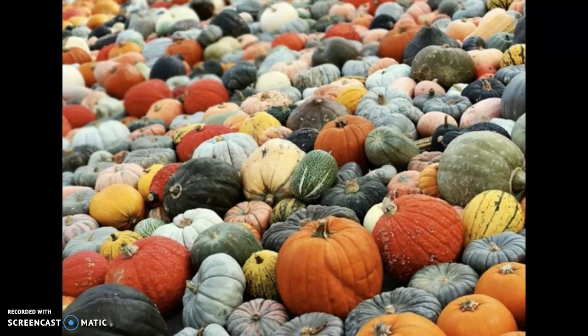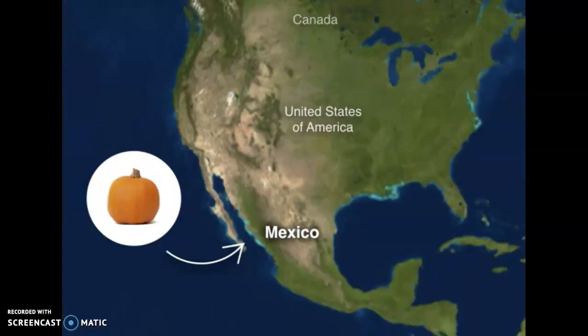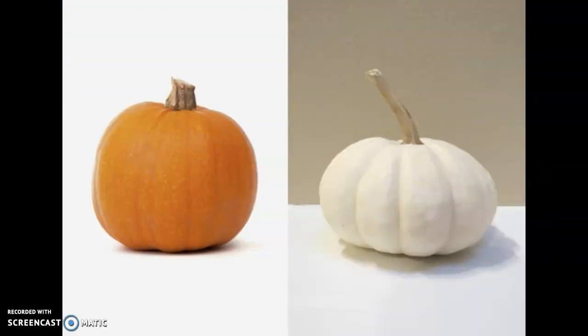Plant growers can make the varieties of a plant look so different from each other that it's sometimes hard to believe they're still the same basic thing. These are all still pumpkins. All pumpkins started out from the same original wild pumpkin, which is thought to have come from the country of Mexico long ago.